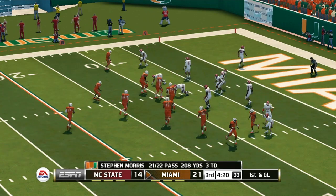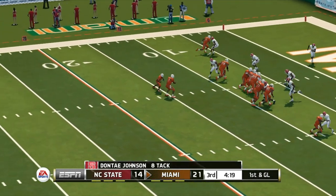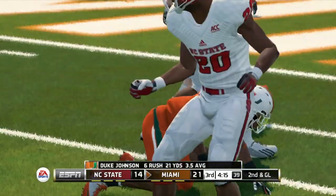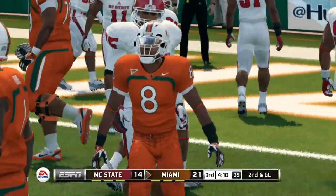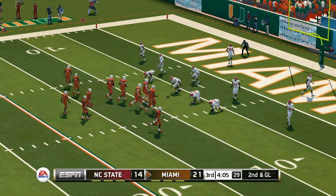Johnson's down. Fights forward to about the 7. Call it a gain of 2 yards. That brings him second and goal. They're at the 7. It's second down.